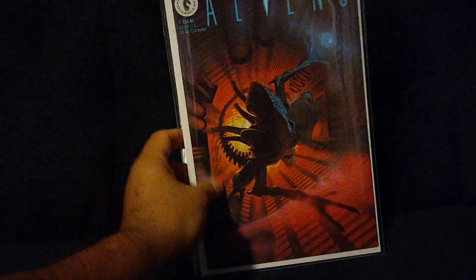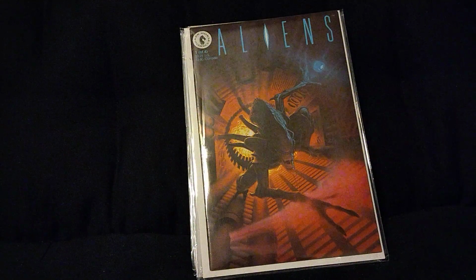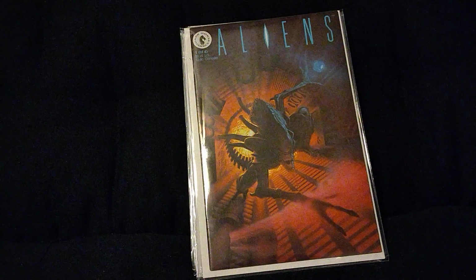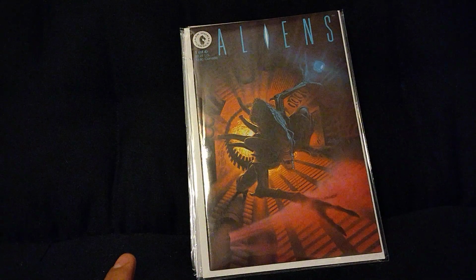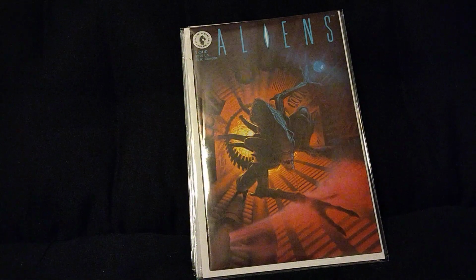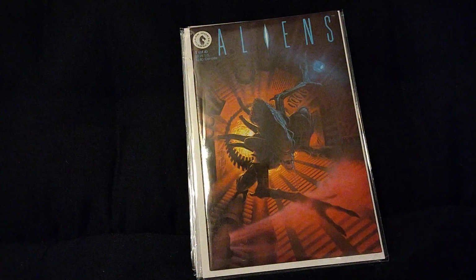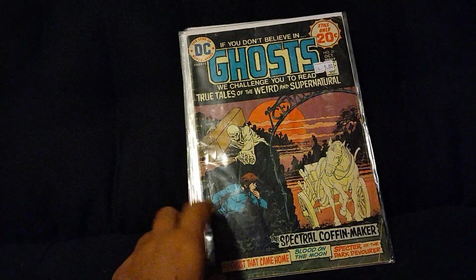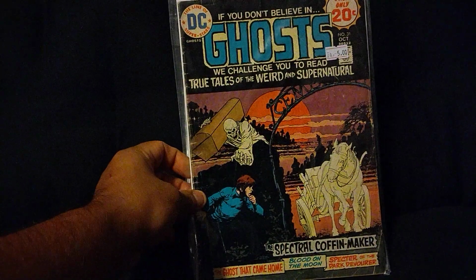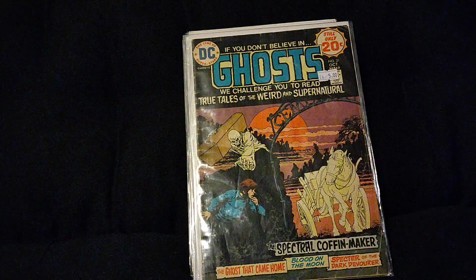So with the release of Alien Romulus, Aliens number 1, this is from the second series. They had this one for $5. They gave it to me at a discount, which at 50% is $2.50. This one is just mostly due to the holiday. I believe that Ghost. It's just a weird coincidence that this is the 31st issue and it was released in October. They had a $5 price tag on that. Half is $2.50.